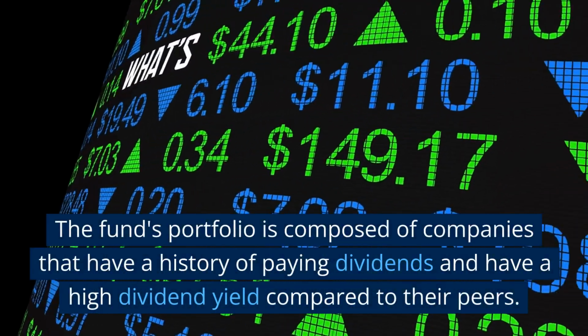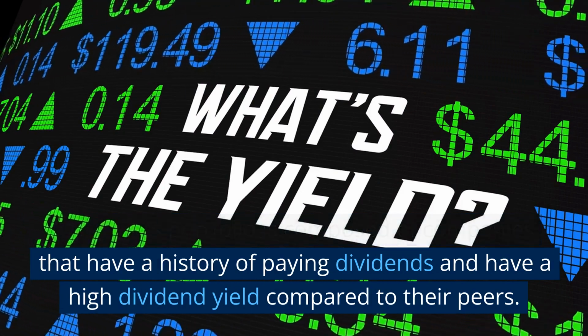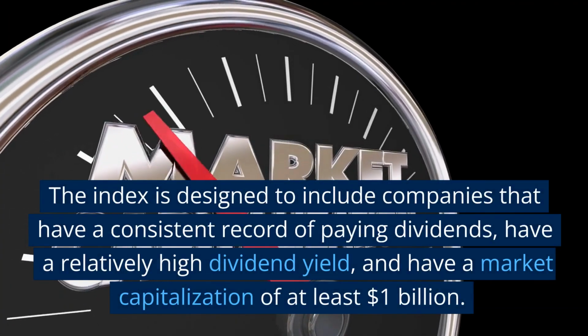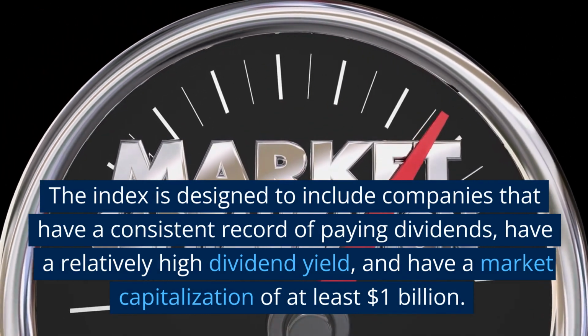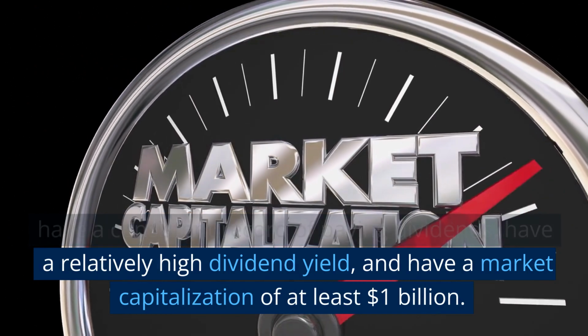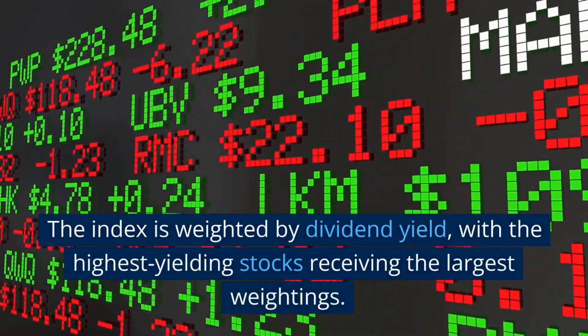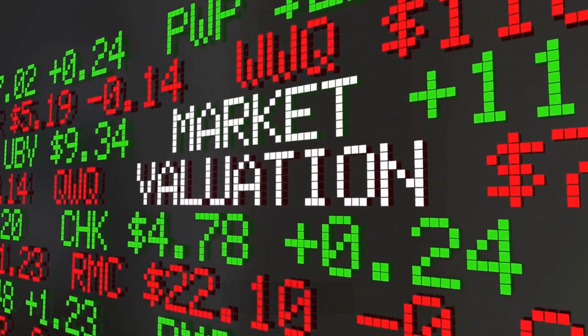The fund's portfolio is composed of companies that have a history of paying dividends and have a high dividend yield compared to their peers. The index is designed to include companies that have a consistent record of paying dividends, have a relatively high dividend yield, and have a market capitalization of at least $1 billion. The index is weighted by dividend yield, with the highest yielding stocks receiving the largest weightings.